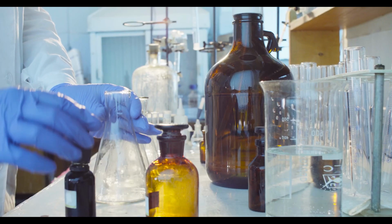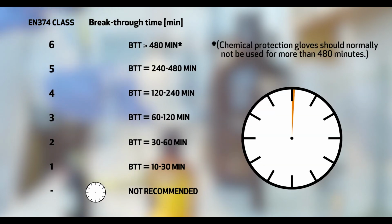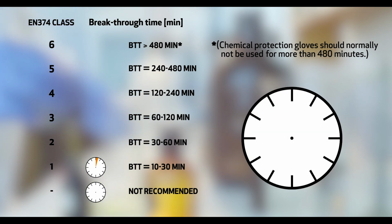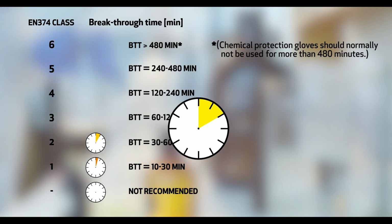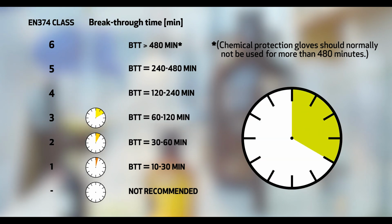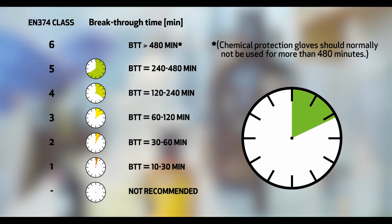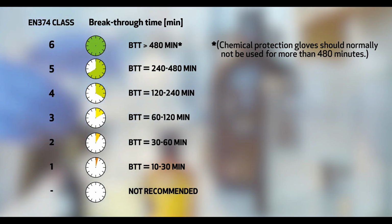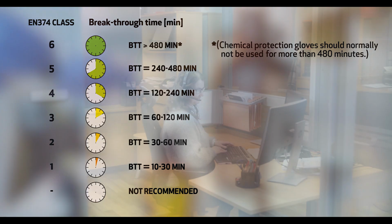The second factor that determines the glove's protective abilities is the thickness, and thereby the breakthrough time. Breakthrough time is the time when a chemical is considered to have passed through a material. It depends primarily on the material and secondarily on the thickness and other factors. The thicker the glove, the longer the breakthrough time. This measurement determines how long the glove can be used before it must be discarded.